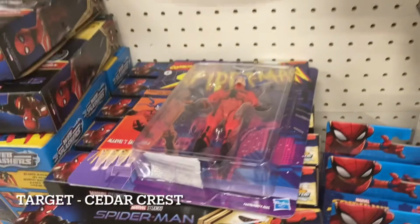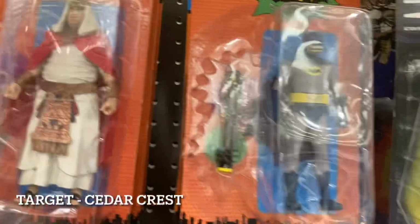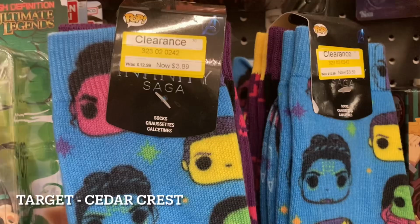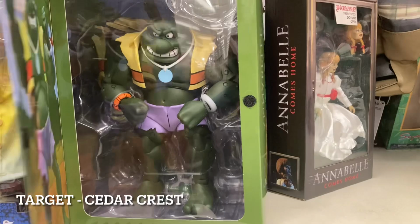Next location. Actually, still here at Cedar. Just to let you know, they still have $5.99 and $9.99. That also might be $5.99 for the Batman Classics. So King Tut still super cheap. There's some socks on sale on clearance. These are already going on clearance at Walmart. Other than that, I think everything else here looks to be what it typically is. He's here again. But yeah, nothing else really that noteworthy to point out to you.